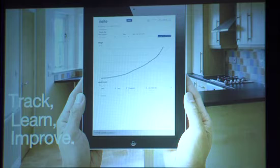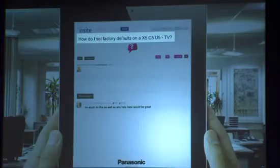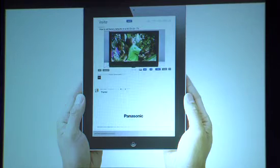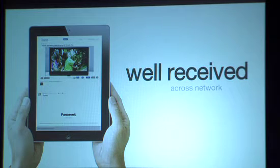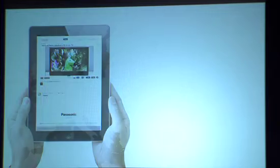We can track, learn and improve because our entire engineer population is learning from each other. This helps us refine our processes by identifying knowledge gaps and therefore identifying the training needs. And it also creates a better sense of community and enhances loyalty to the brand. The solution has been seen as being extremely innovative. We've had a very good rollout, and so far it's been very well received across the network. As far as I'm aware, we are the only manufacturer using this particular process in the way that we're using it. The people that I've spoken to in the field feel that this is something very unique to Panasonic.